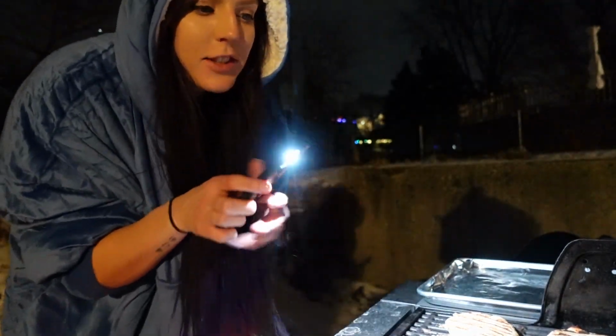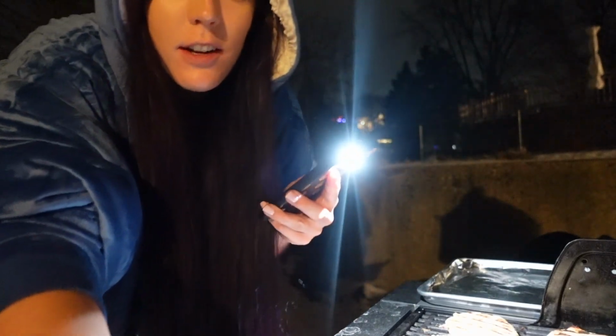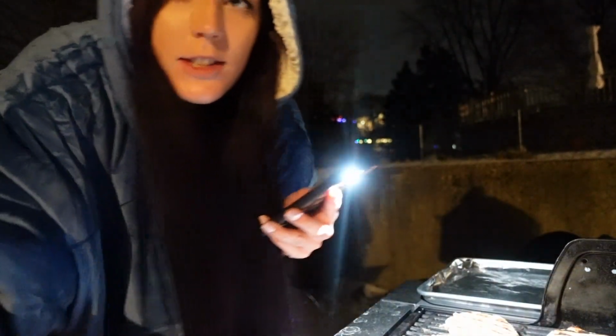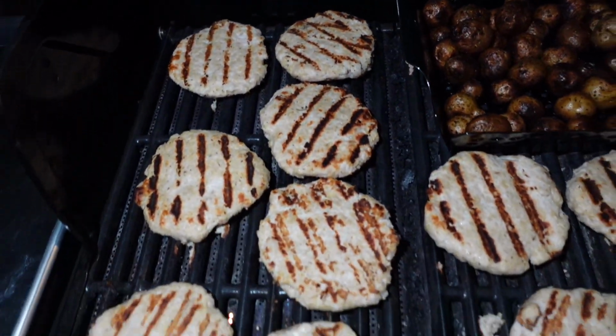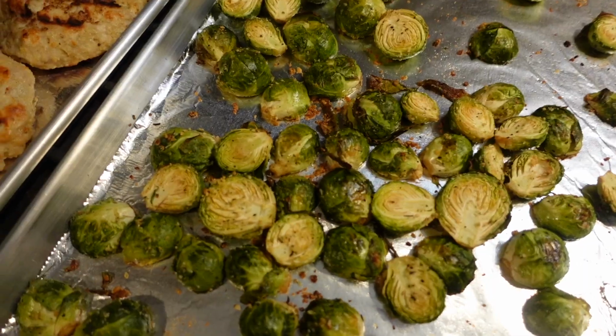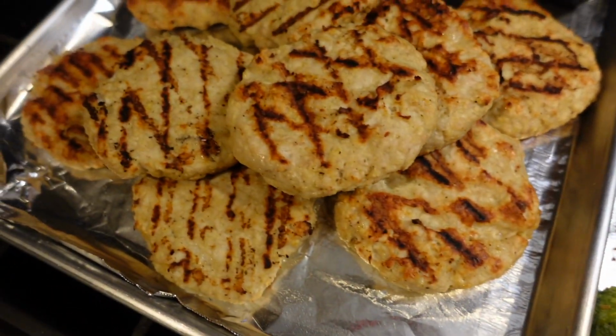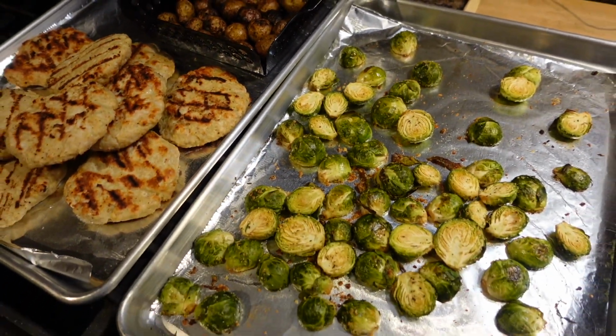Okay, so I'm just out here grilling. I sit here with my flashlight, and I just keep an eye on my burgers. So my potatoes got a little darker than I wanted, but it's all good. They're still good. Let me show you. And my potatoes and the burgers, I usually cook them for 5 minutes on each side. Okay, so this is how everything looks once it's all cooked. And I'm gonna go ahead and assemble our plates.